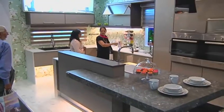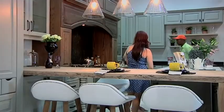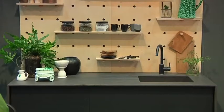Kitchen designs and design in general has evolved to emulate the lifestyle that people are living these days. The kitchen is an important place in the house. It's probably the focal point of family living, and it needs to look good and it needs to reflect the personality of the people who live in the house.